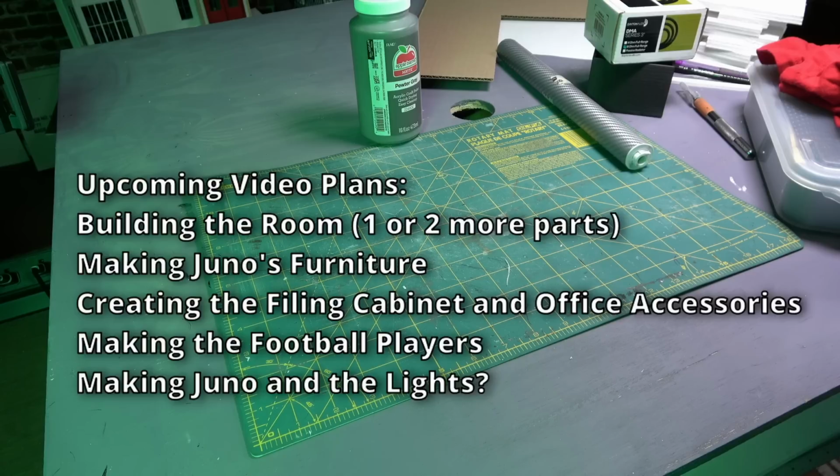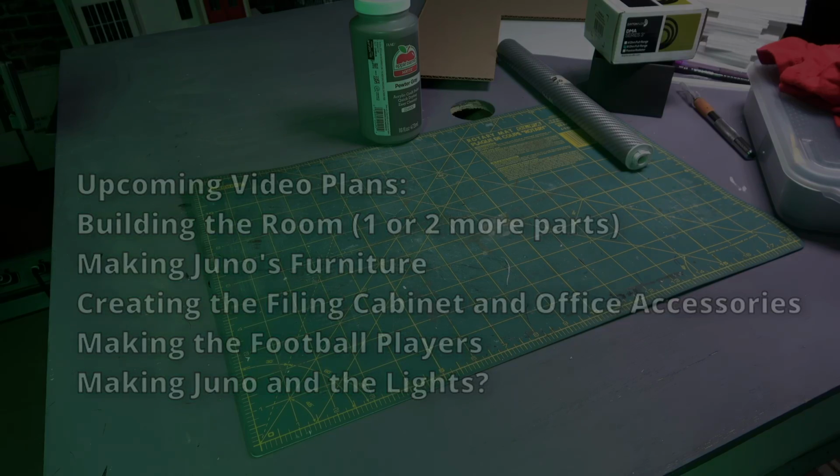And then finally, I need to create Juno herself and possibly in the same video work on the lights for her space, but I'm not quite sure. That may have to be its own video depending on what we end up doing.